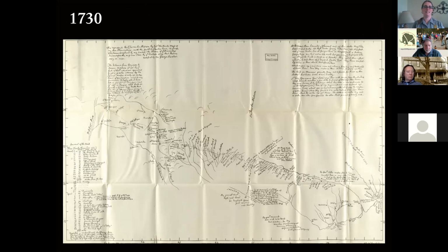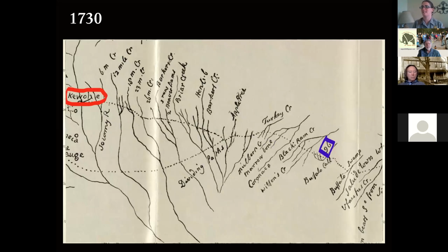So finally in 1730, we do see 96 show up for the first time on an actual drawn map. And this is George Hunter's map, who was surveying the trail. If we zoom in, we can see 96 on the right-hand side between the Buffalo Swamp and Williams Creek, and then Kiowa, spelled a little bit different than we would today, west of 6 Mile Creek.